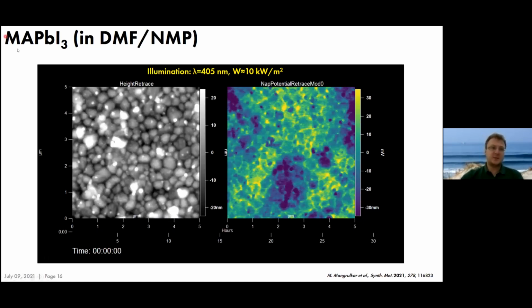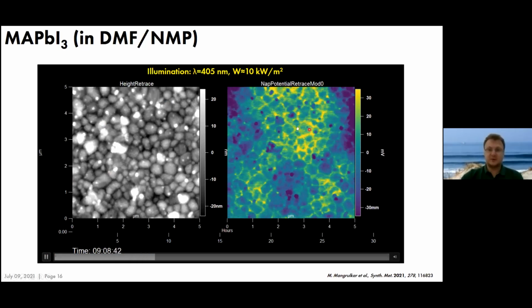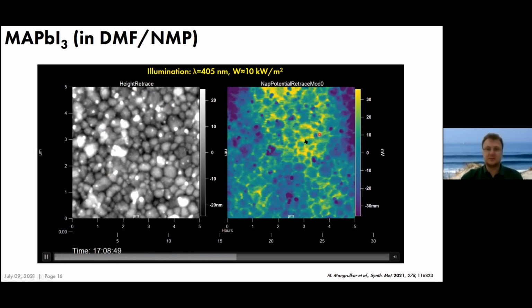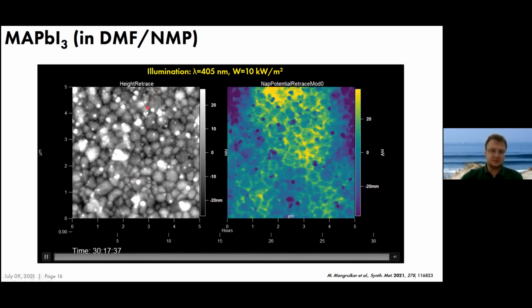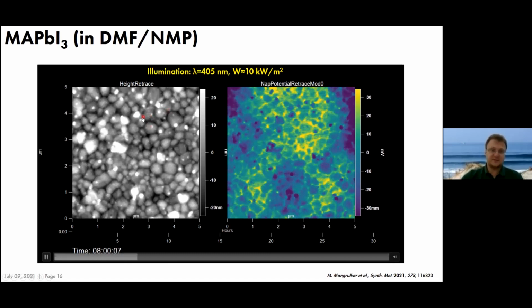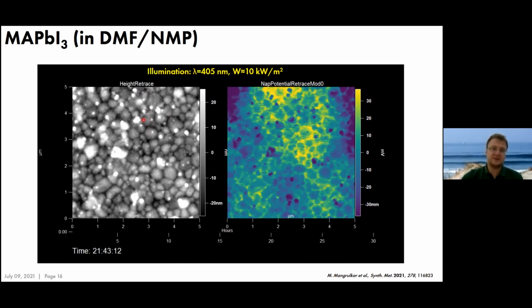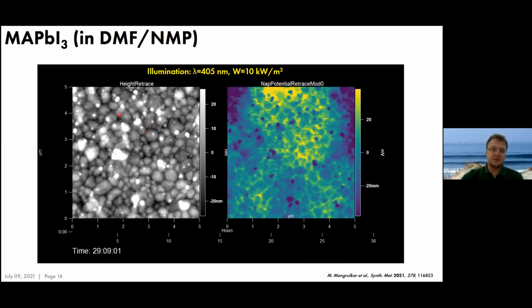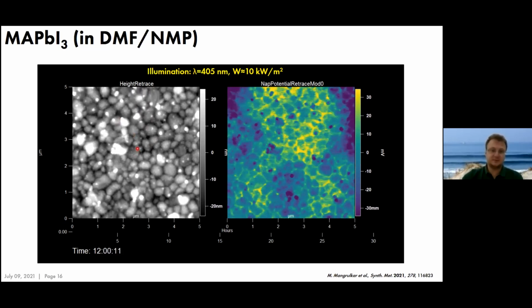Now, this is the same MAPI but deposited from DMF and NMP, just a 15% NMP solution. You can see it already has different morphology and some activity along grain boundaries. Probably NMP somehow passivates grain boundaries. With the same illumination and the same experimental conditions, the film is much more stable than from DMF solution. We can see some deposit, but there is no volatilization of decomposition products.